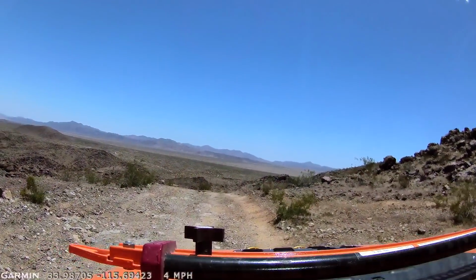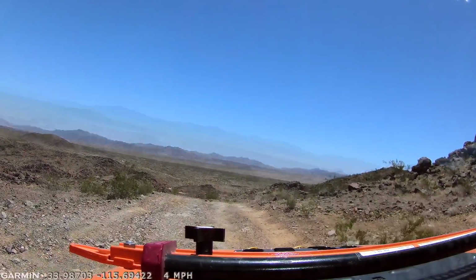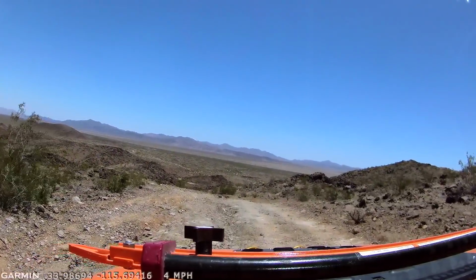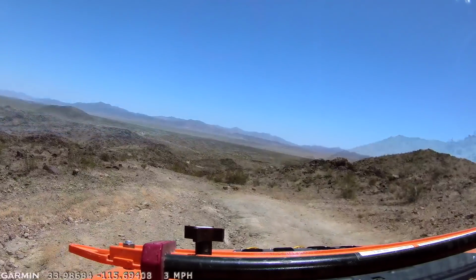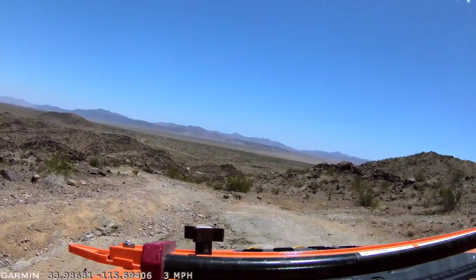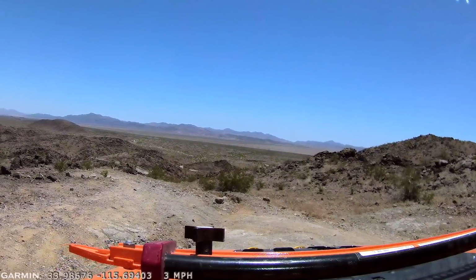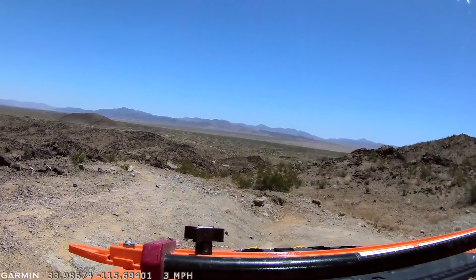And now we are just past the entrance to Joshua Tree, and it's not super tough, but it's really rutted. Sometimes of the year, like right after the rains, it's really bad. A full-size truck might have trouble getting through here without scraping the back of the bed, or if you've got a trailer hitch or something hanging low, that might be a problem.